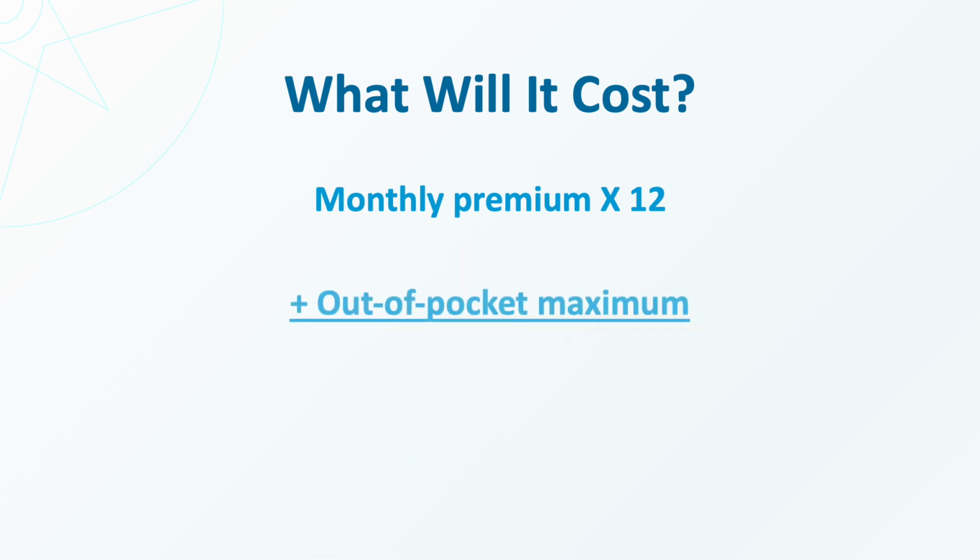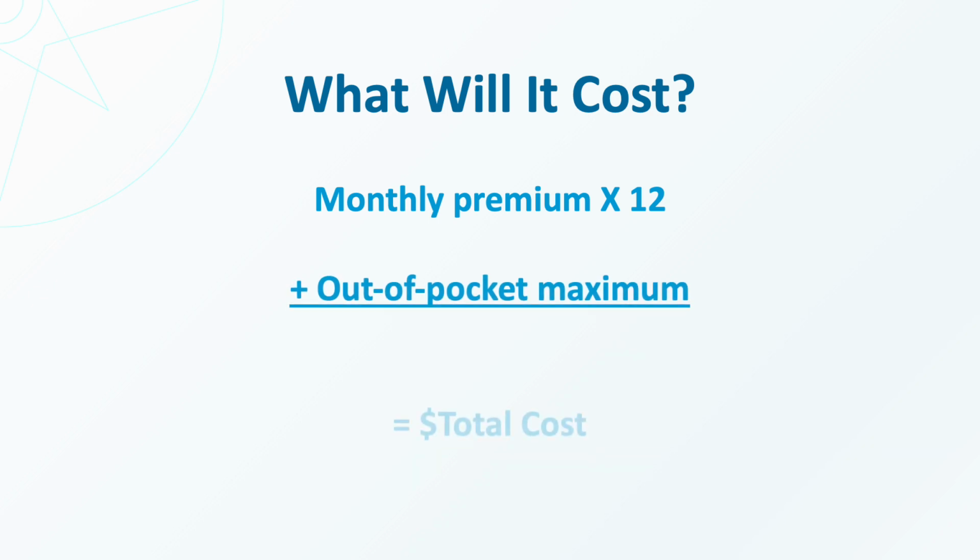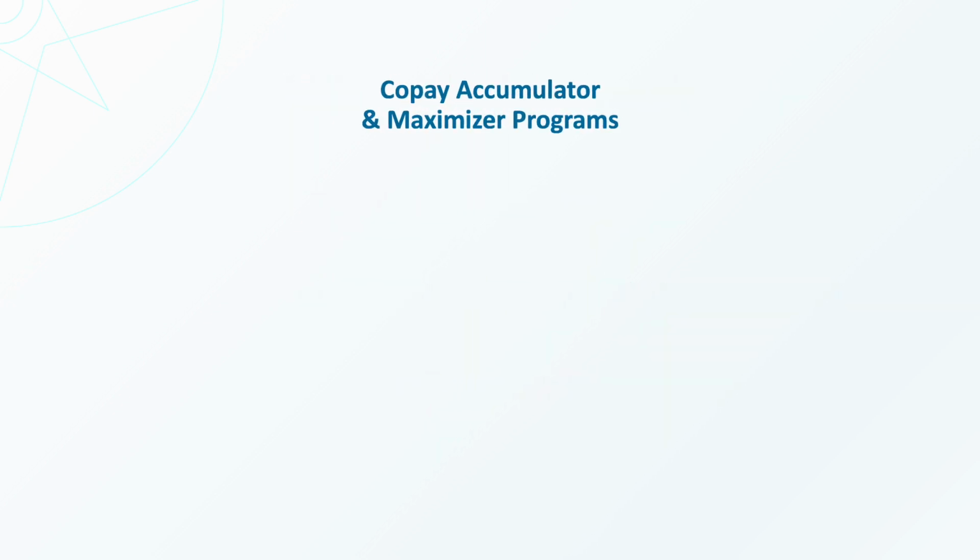Finally, the out-of-pocket maximum is the most you will pay for covered services during the coverage period. After the out-of-pocket maximum is reached, the plan pays for 100% of all covered services for the remainder of the coverage period. Keep in mind that you could have a separate out-of-pocket maximum for prescriptions and out-of-network coverage if your plan has out-of-network benefits. There are other terms to be aware of as well.